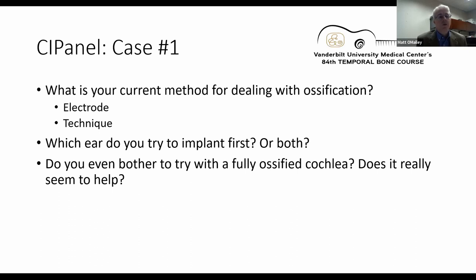When I dealt with this gentleman, we put in a stylleted Cochlear brand electrode. The idea being, when I pull the stylet out, use the stylet to try to give me some strength. Hopefully, it hugs closer to the modiolus to help with the issues you were talking about with facial nerve stimulation. Does anybody use anything different than that, or have a different electrode choice for these kinds of cases?